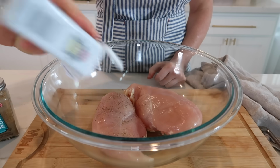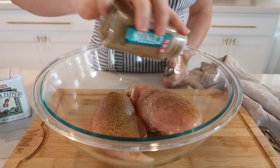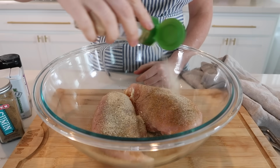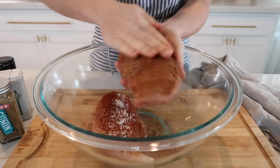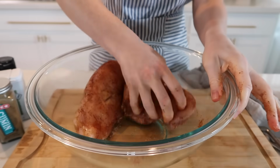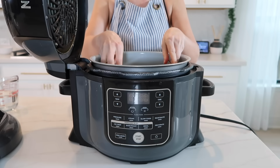Now while the cauliflower rice is cooking, I'm going to pressure cook 2 chicken breasts. First, let's go ahead and season them. Now you can season them with a pre-made taco seasoning, but I'm going to add in some sea salt, pepper, paprika, cumin, chili powder, garlic powder, and onion powder, and just rub those seasonings into the chicken. Now, of course, you can bake your chicken breast, but I'm going to use my Ninja Foodi to pressure cook them because it's a lot faster.